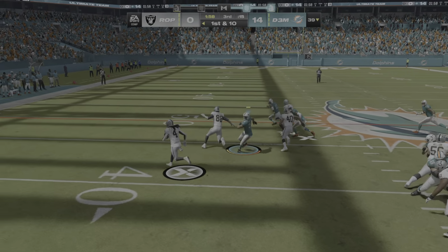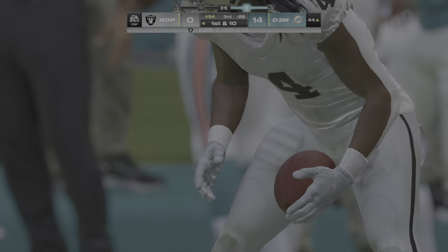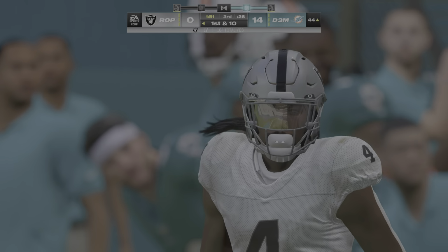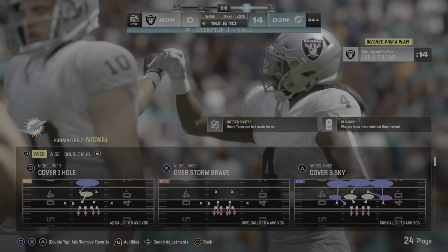A first carry for a Miami native. This is Dalvin Cook. That's a pretty strong running there as he'll take this across the 50 and down to the 44. The pickup goes for 16 and a Raider first down.